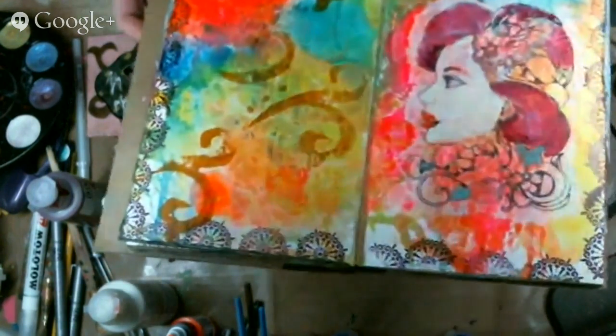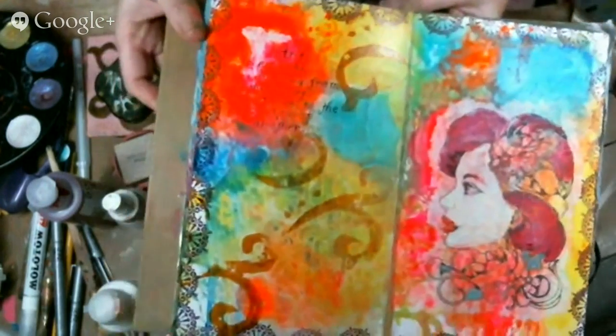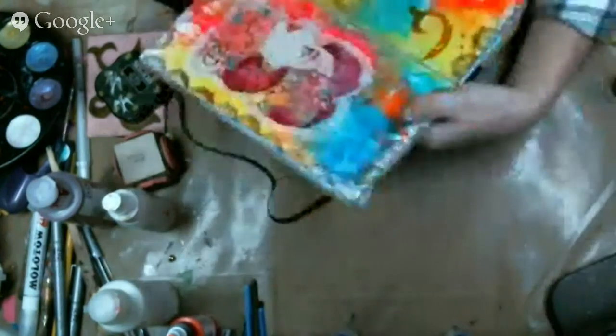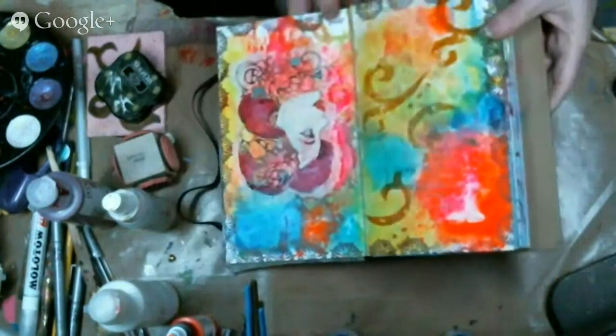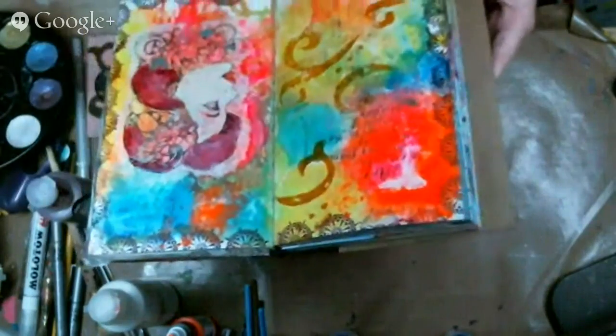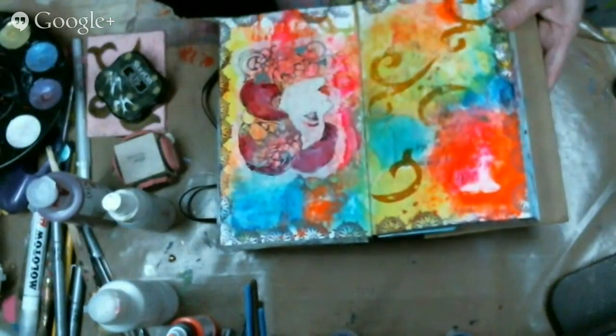I'm pretty sure that vellum is not going to work with stencils because it's going to cause you problems. Wow, you can't see that. That's totally not showing. It's honest to God, it's on here, but it's not showing on there at all. It looks like it's half stamped. I don't know what to tell you. But it shows up really well on my page.